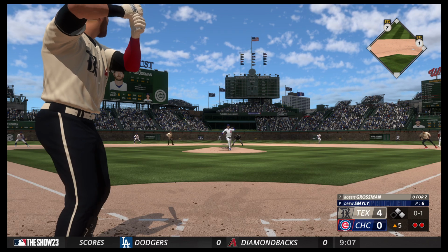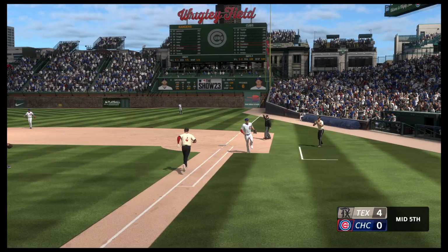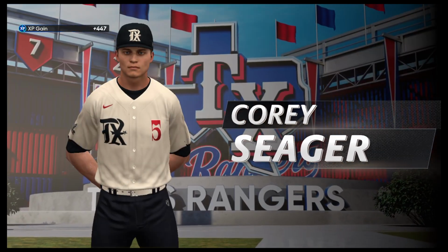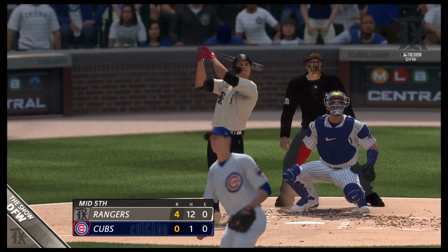Hard hit right side. Mervis takes it himself. That's out number 3. One scores in the inning coming on this solo home run. It's now a 4-0 ball game.